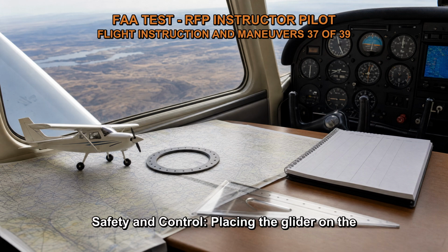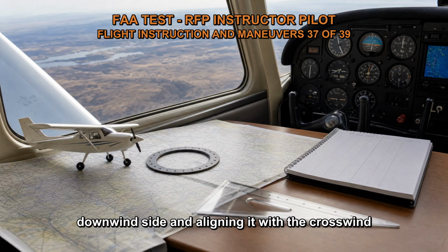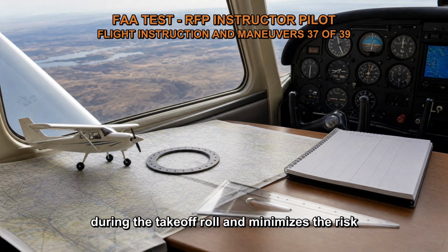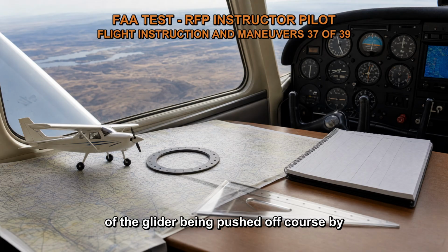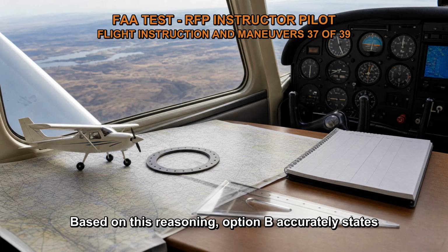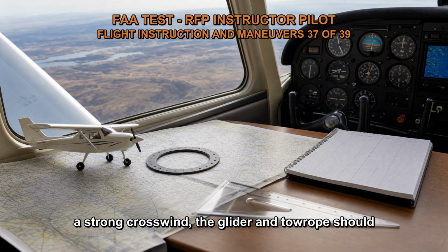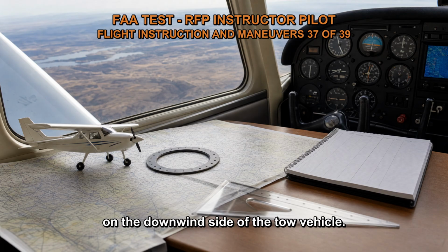Safety and control. Placing the glider on the downwind side and aligning it with the crosswind component enhances the pilot's ability to maintain control during the takeoff roll and minimizes the risk of the glider being pushed off course by the crosswind. Based on this reasoning, option B accurately states that when preparing for an auto tow with a strong crosswind, the glider and towrope should be positioned obliquely to the line of takeoff on the downwind side of the tow vehicle.